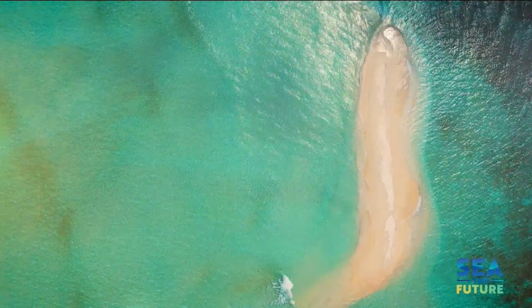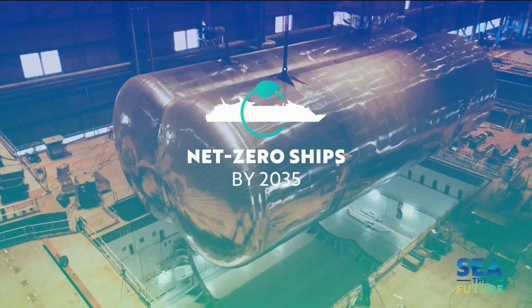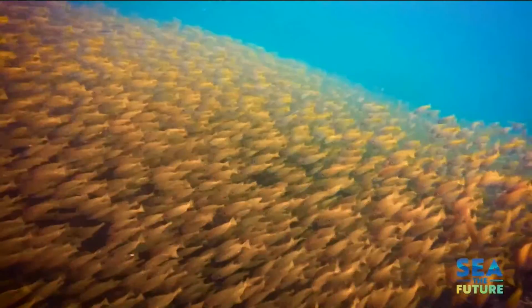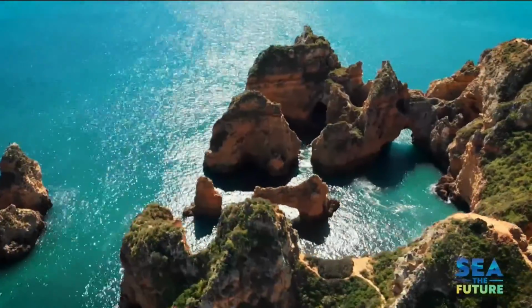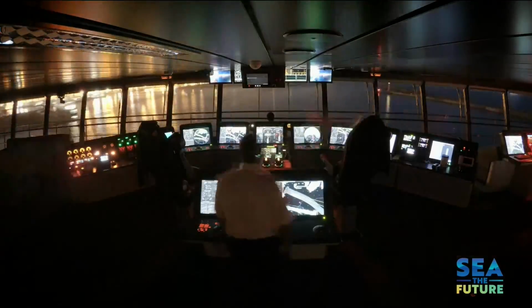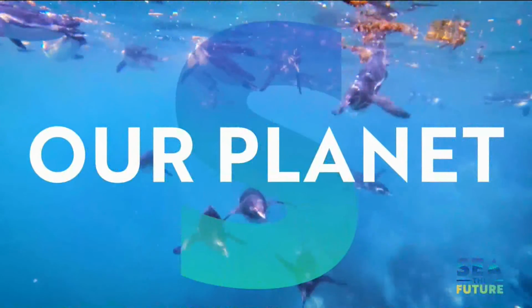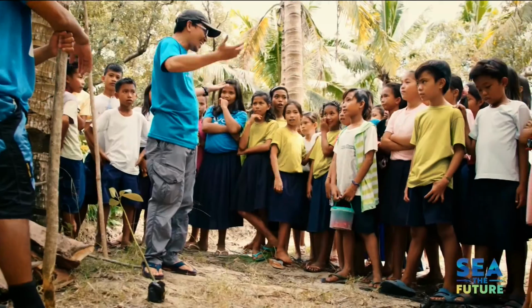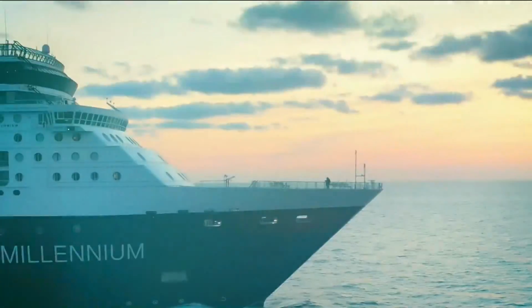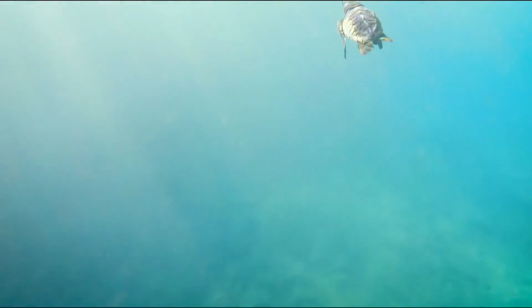But there's more to do. We're on a journey to build net zero ships, using alternative fuels and even turning our waste into energy. From vibrant reefs to striking shorelines, sailing the seas every day is a responsibility, one that drives us to sustain our planet, energize communities, and accelerate innovation. Because we see the future.